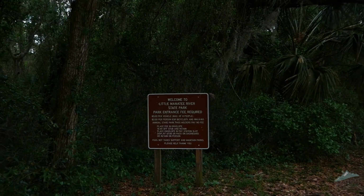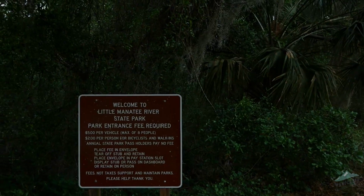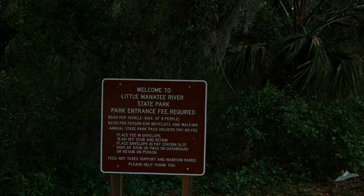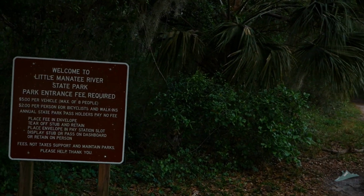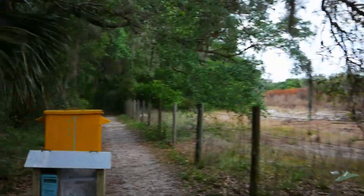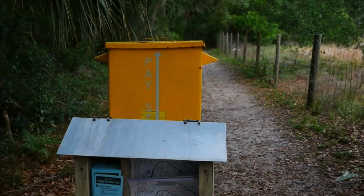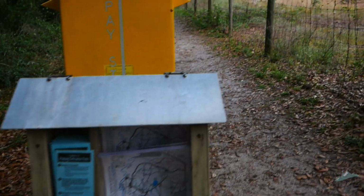Good morning. It's early on a Saturday, and I'm here at the Little Manatee River State Park, and I'm going to do the Loop Trail, which is a 6.6 mile trail, more or less. And here's the Iron Ranger that you pay, and here's the envelopes, and they have a map.